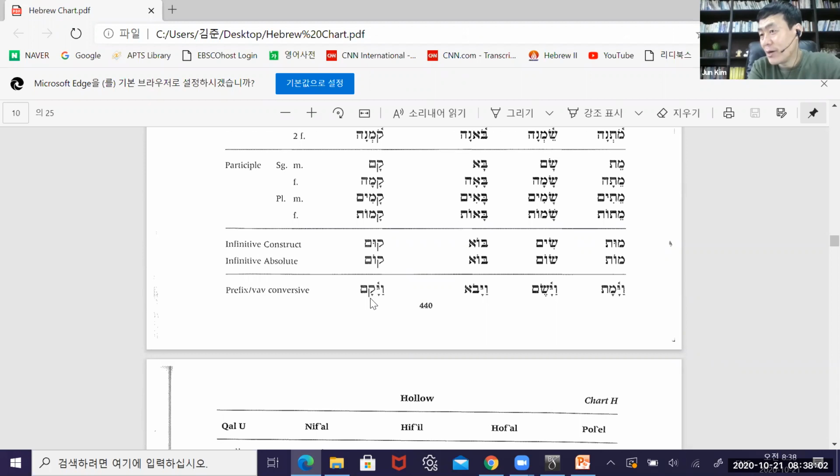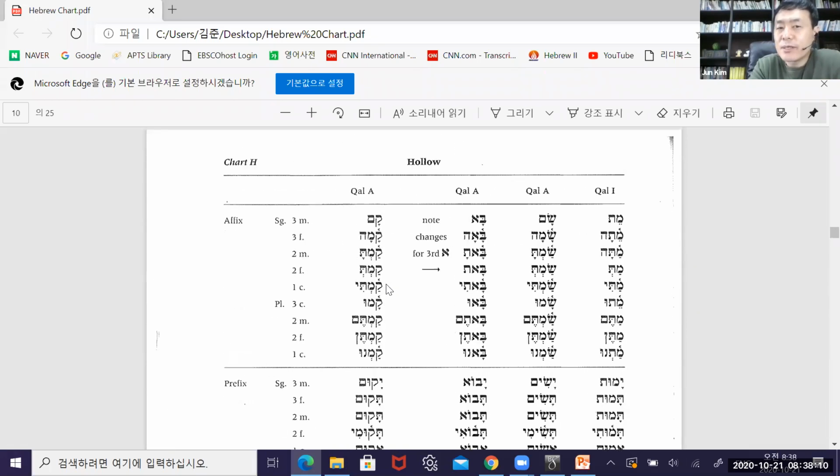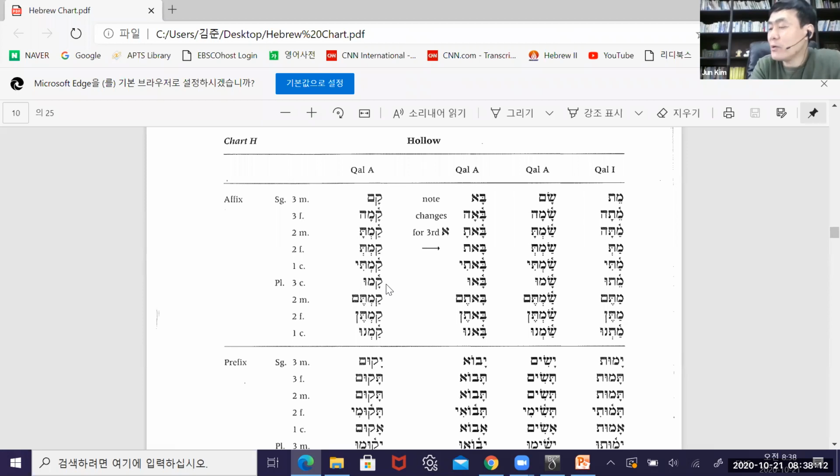Is that clear? One more time. This one is mut. We have mut, and then the second root letter is shurek. So you need to see this first verb in the hollow verb chart. Why? Because this one is qum. So the second root letter is shurek, and this one is bo. The second root letter is holem plene, and then this one is sim. So the second root letter is hirek yod.